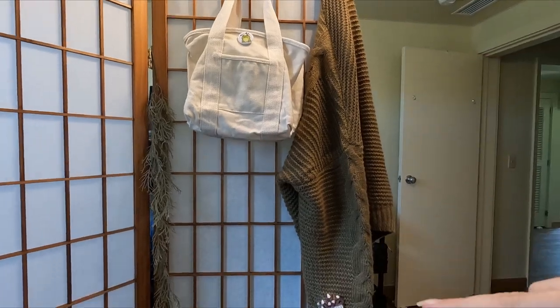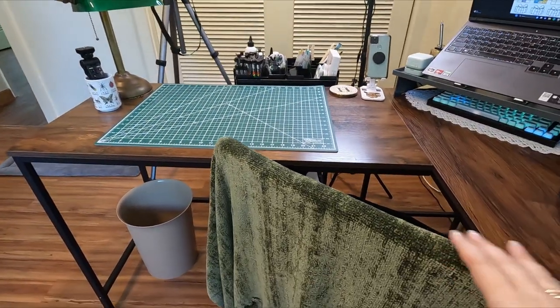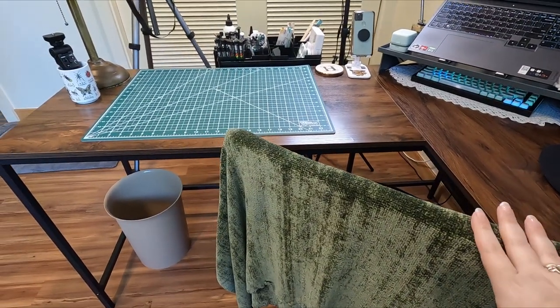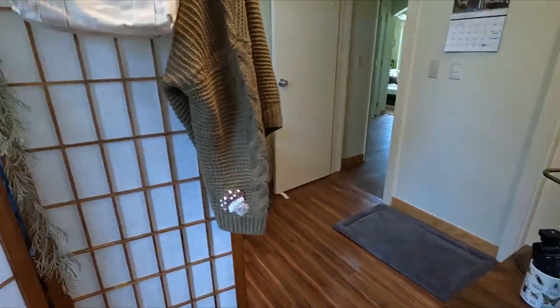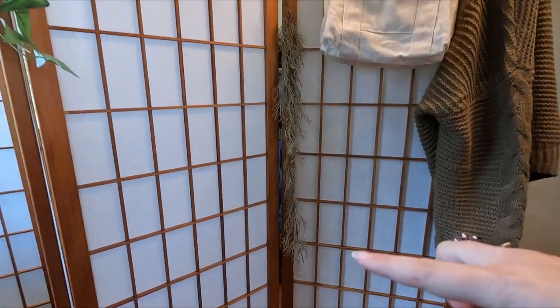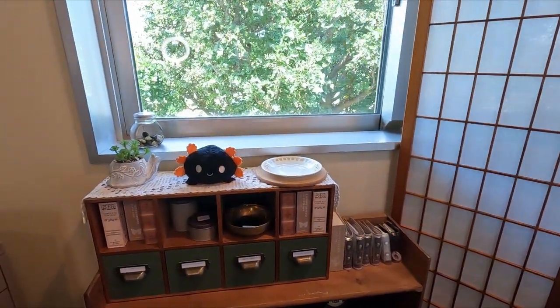And then my cardigan, I used to hang it on the back of my chair, but I really love having this super lightweight blanket here instead to put on my lap. I don't get cold very often. But when I do, I really like to have both options over my arms and over my legs. And then I've just got some moss and things like that to kind of make it vibey.